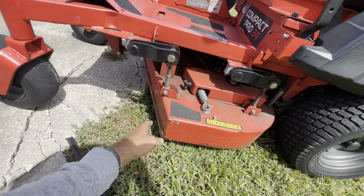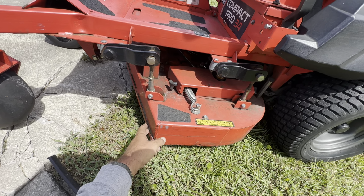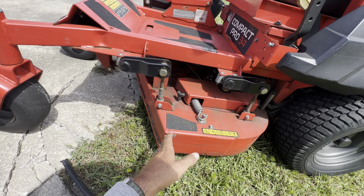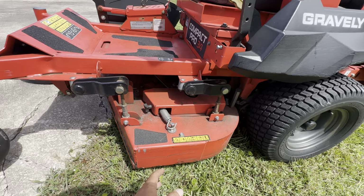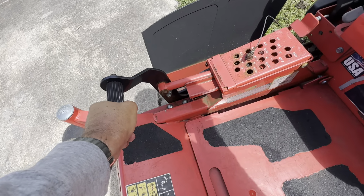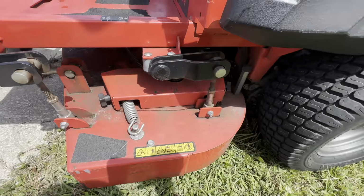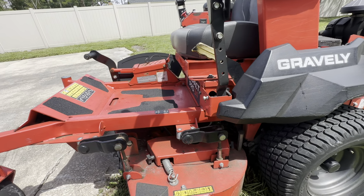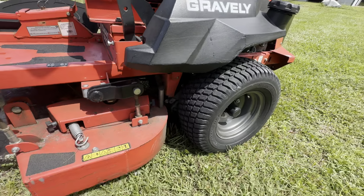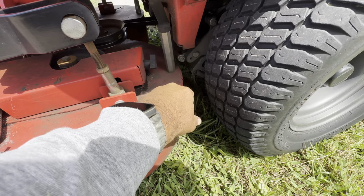I have hit 3 things with this deck right here. I've hit a vinyl fence, I've hit a telephone pole, and I've hit a tree stump. Every single time it has shifted this deck to a point where it makes the deck raise very hard to get up and down. It's even locked in place before because of that. These bars, you can feel them hitting on the deck now. The other issue is it has even broken this arm because it is so close to the deck.